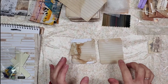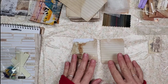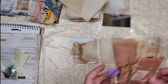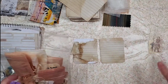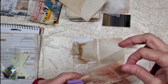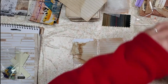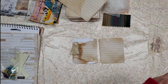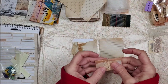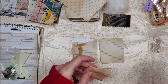So I took a couple of coffee dyed index cards, and this is how we kind of start this process. Next thing I like to do, like I said, mise en place, right? Everything is all ready to go. So not having to think too much, which for me, when I'm in this state, is pretty much a dead end. So I'm trying to not think, and it's okay.